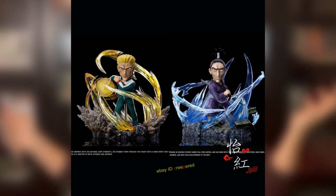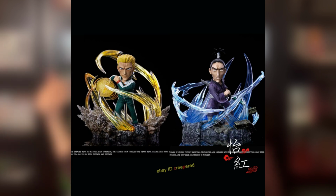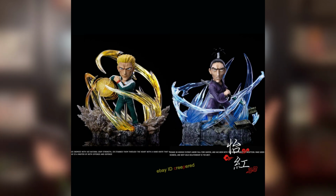And then moving on, we do have some WCF scale statues, which I don't know if this line got canceled because I haven't seen any more go up for pre-order since these two, but I hope they continue it because this was gonna be the start of my Spider line. But here we have Finks and Nobunaga. I think they look pretty cool. I really hope they do continue and put out more on pre-order. Thankfully, Favorite GK hasn't removed Hunter x Hunter from their list, so if they do put more up for pre-order, we can expect to see them on Favorite GK.